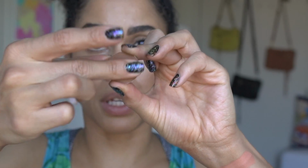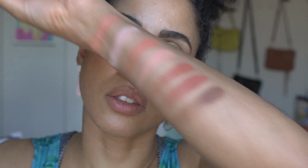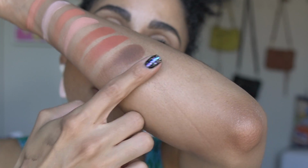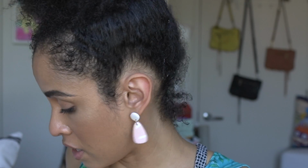Here we have Peach Fuzz. Looking at a dark brown. Let me do that again with all this swatching. There we go. And just as I suspected, we got Peach Fuzz from the other bag. Here we go. So don't fear that the swatches look like this. I probably have leftover Bioderma on my arm, since that is what I'm using with my towel to wipe off the swatches.